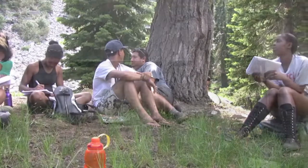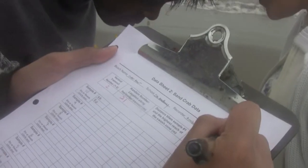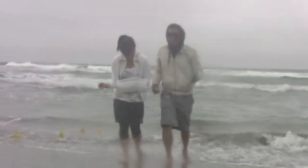I enjoy being able to go out into the field and being able to conduct the field studies myself because I feel like we're getting the actual experience to do that. Interns apply these skills to other research projects, like long-term monitoring of sand crab populations at Ocean Beach.